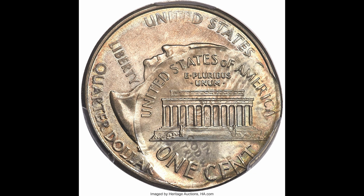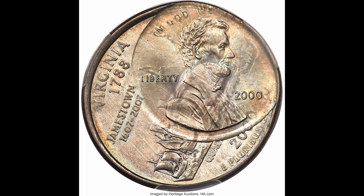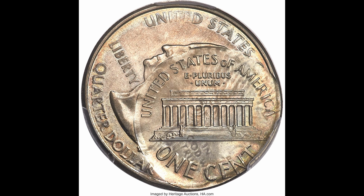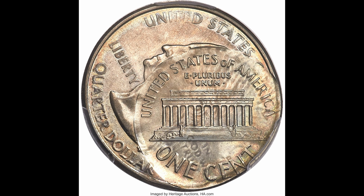This one is so cool. Here's a 2000 Lincoln cent struck on a 2000 P Virginia statehood quarter graded by PCGS a mint-state 66. So right off the bat, you can see that this coin has something really wrong going on with it. You can see that the Lincoln cent was struck on this quarter. So keep a really close eye out for any coin that looks like this. It is pretty challenging to come across this, but it is definitely possible. And hey, if you find something like this and it grades very highly, you could be $15,600 richer, just like this person is.